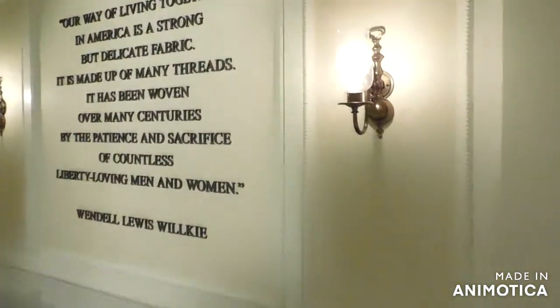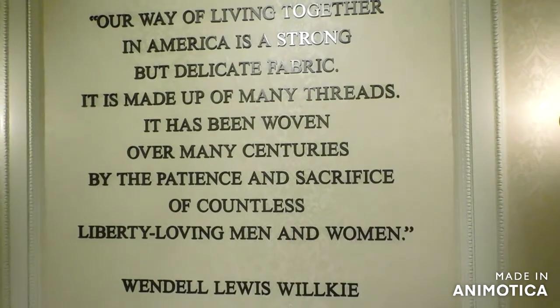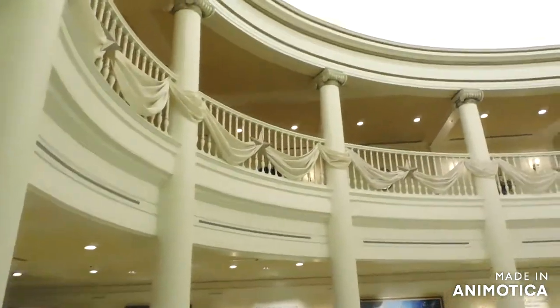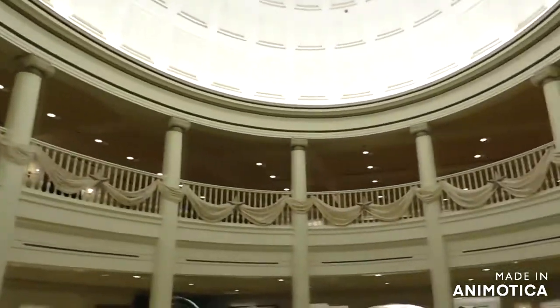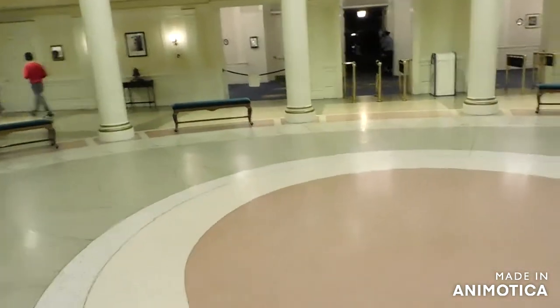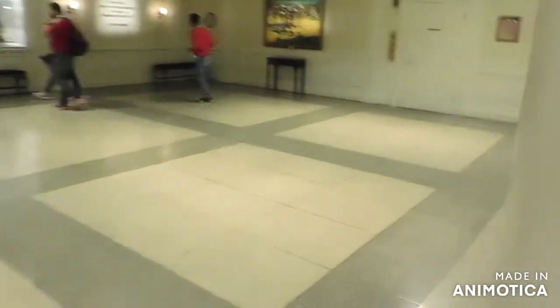I'm just showing you all the different quotes that all these gentlemen have said from a long time ago. I'm gonna show you right here in the middle. It's pretty cool. Sorry about that, folks. Let me just hold on to the camera so I can show you exactly what it looks like. And right here, in the center of this location, is where the Voices of Liberty usually perform. But they're actually performing out there on that stage I showed you earlier.